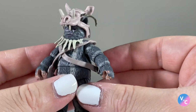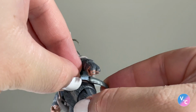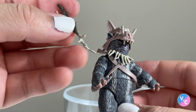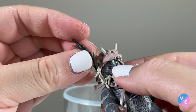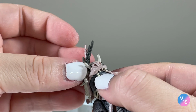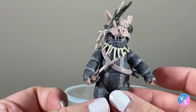So there is also a knife that comes with the figure. We're going to take the knife right here and just slide it into the sheath right here that he has on the side. Just like that. And then this little headdress feather piece, just like you saw in the other mask that came off just by looking at it wrong, will also go back in here like this. So you can just grab it and just kind of apply pressure until it goes back in, kind of like that. So please stay in there. And then you have his alternate look for Teebo.